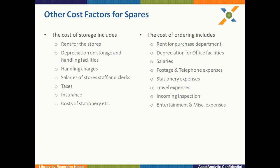Most of you may have internal storage, so there is no rent, but you may have to allocate certain costs towards storing these, so there are different factors to consider: depreciation, handling charges, etc. And then the cost of ordering itself can be included.